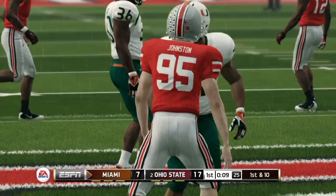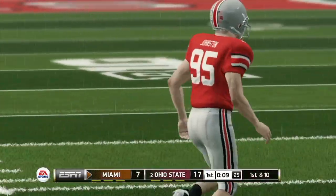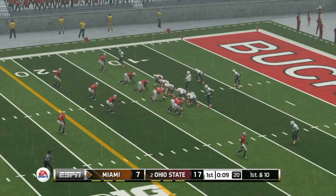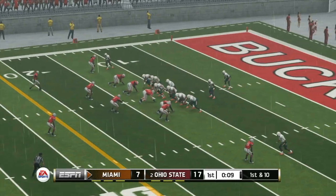That was a nice little pooch kick right there. That's why they made the decision to punt the ball right there. They wanted to pin this offense deep in their own territory. This team really trusts their defense. They need to show a little giddy up now, because if they don't start eating into this deficit, they could easily fall out of the game.